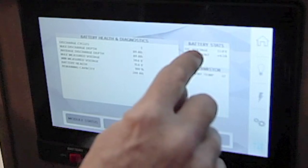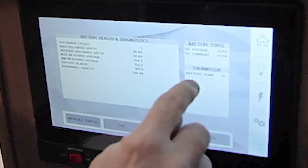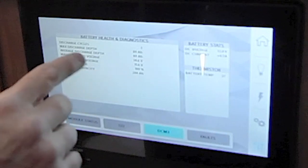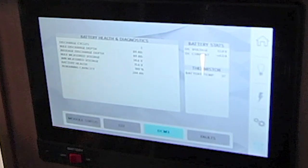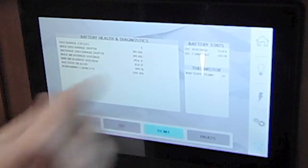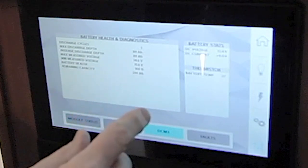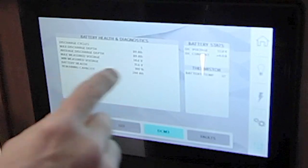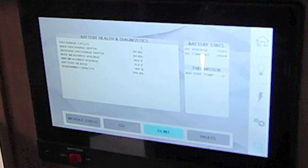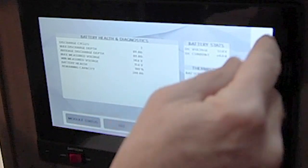On this one here, it shows your battery stats, your battery temperature, slowly coming up. We're up to 37 now. And here's your battery health and diagnostics. So discharge cycles, all that, battery health is 100%. So this would be a useful screen to monitor as your ownership progresses.